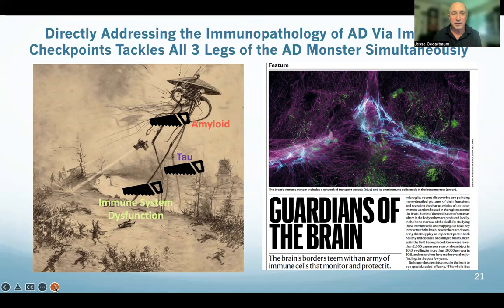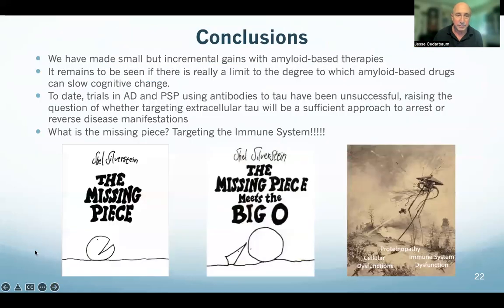So I hope I've been able to convince you that directly addressing the immunopathology of Alzheimer's disease via checkpoint inhibition can tackle all three legs of the Alzheimer's monster simultaneously, getting rid of amyloid, getting rid of tau, and dealing with immune system dysfunction. If you haven't seen this excellent review in Nature, which talks about the new view of the immunology of the brain, please read it. It's wonderful, and will give you a lot more detail on how this comes about.